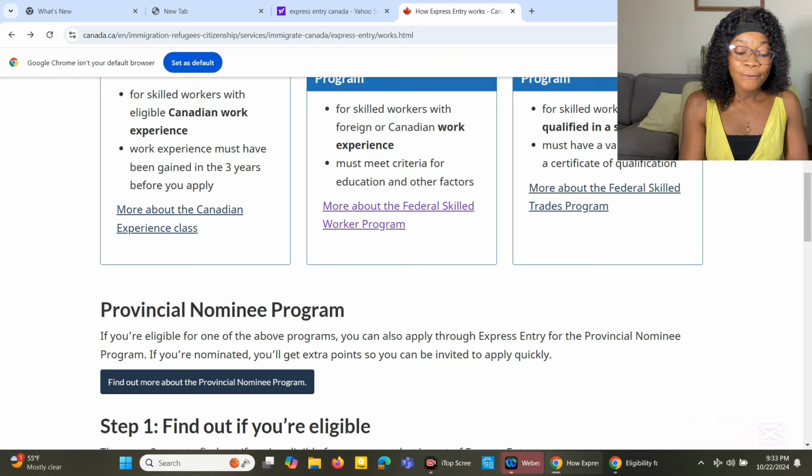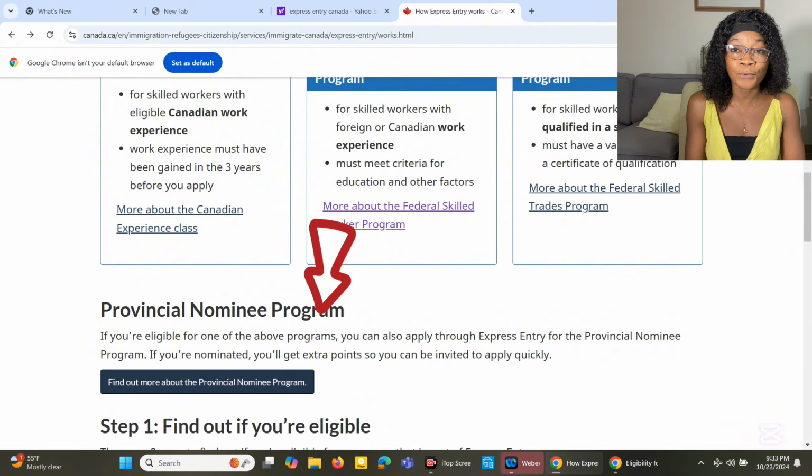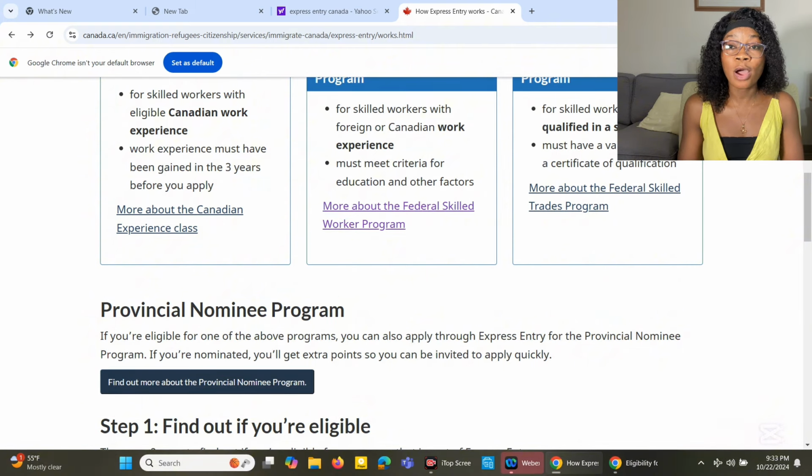Okay, the fourth one that is not actually part of these streams, but will give you marks if you are able to apply and you get nominated, is the Provincial Nomination Program. The Provincial Nomination Program is a program that you can consider applying to whilst you are in any of the 3 programs that I mentioned earlier. So it gives you like 500 points. So in case I am in the Canadian Experience Class stream and I apply for the Provincial Nomination Program, I will get like 500 points to add to my CRS score in the Canadian Experience Class.